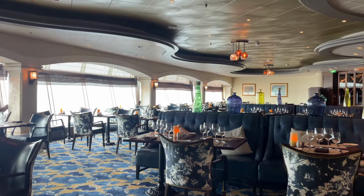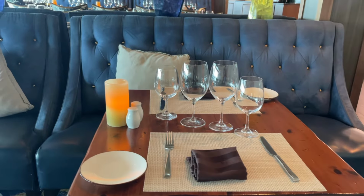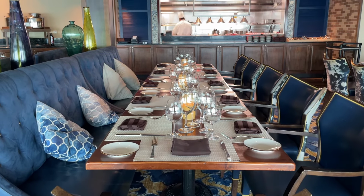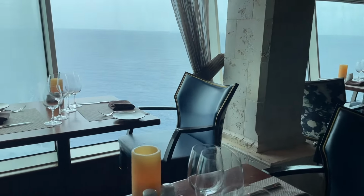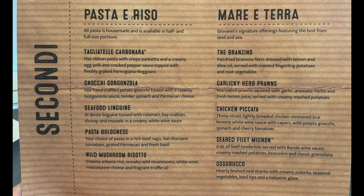If you fancy something a little different, there are a few specialty dining restaurants. Giovanni's is an Italian-themed restaurant located on deck 11 near the buffet. The restaurant's ambience is calming and cosy, making it a popular choice for those seeking a relaxed dining experience. Here, guests can enjoy a variety of classic Italian dishes, from freshly made pastas and antipasti to rich desserts.